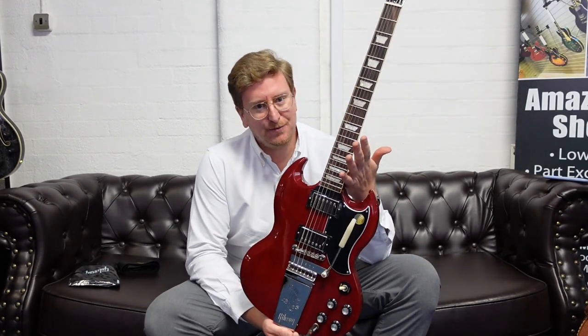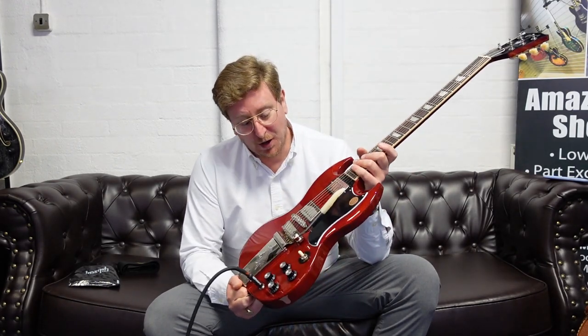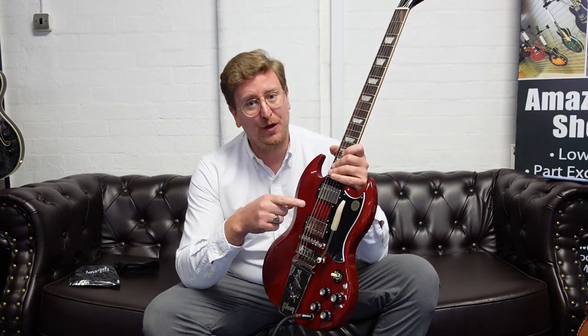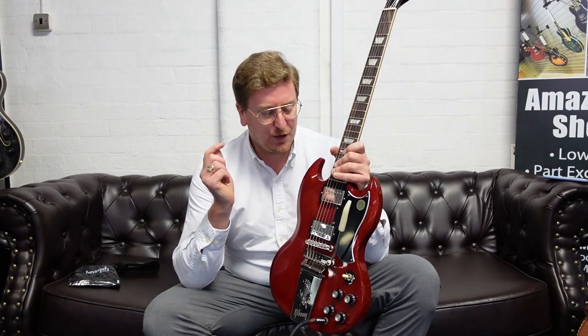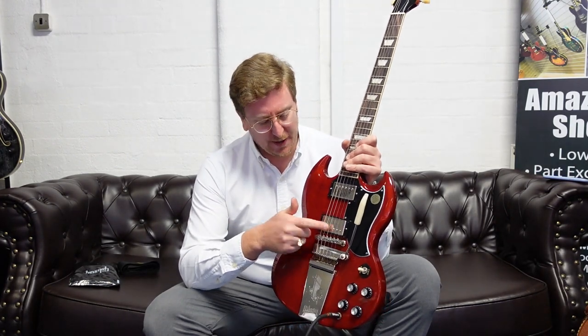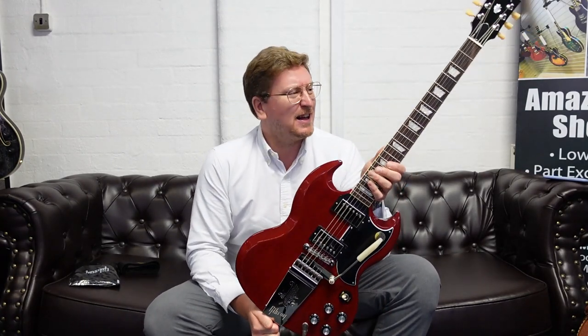Simple SG61 in cherry, but with the gorgeous Maestro Vibrola. We've got some awesome pickups in this. We've got Burstbucker 61T and Burstbucker 61R. So R is the rhythm one in the neck position. T is the one in the treble position, in the bridge position there. Beautiful tone, giving you that classic SG.